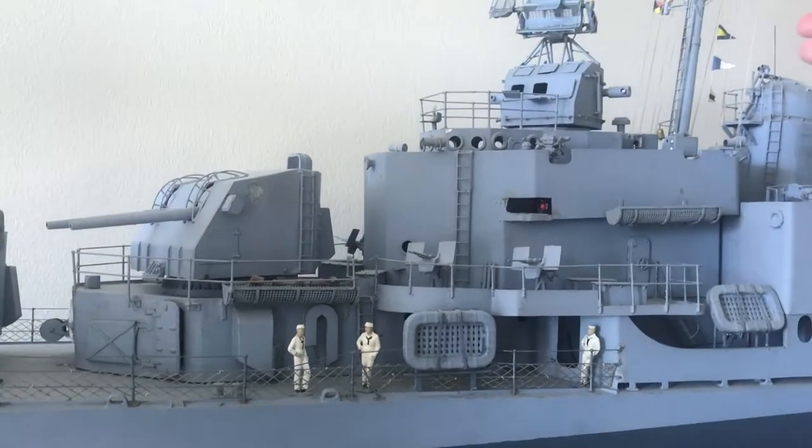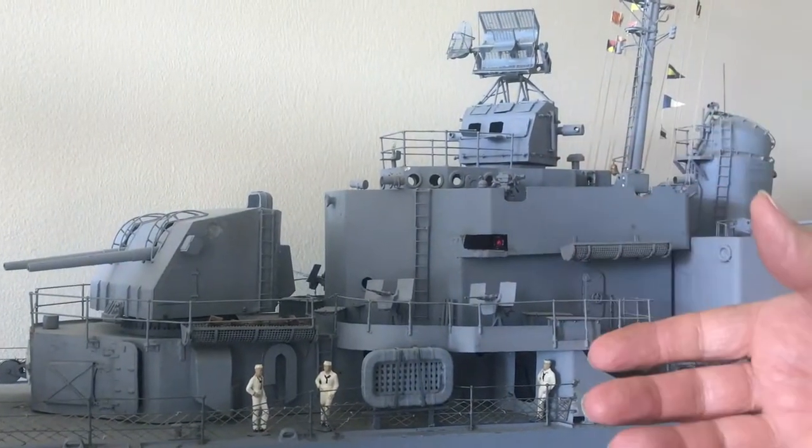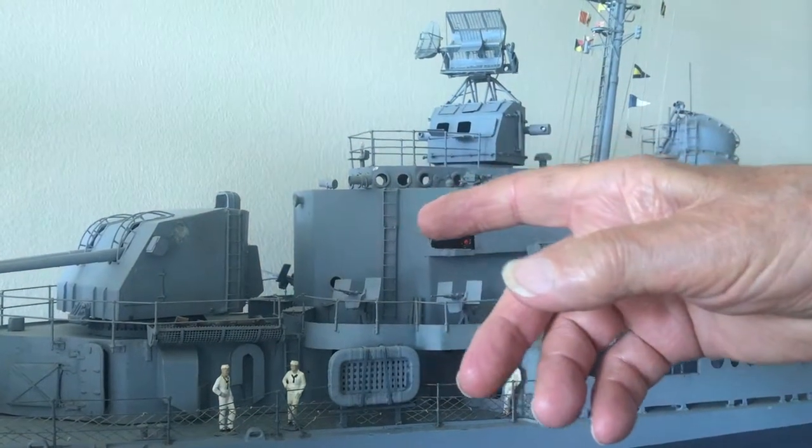They could give the information to these guys. They'd load the guns. They didn't see where they were firing, but they would fire when they were commanded to fire. They just did what they were told when they were on target.